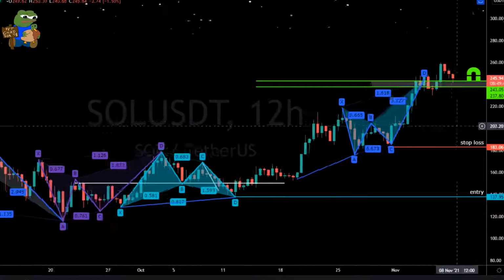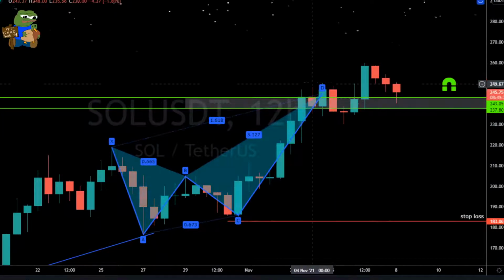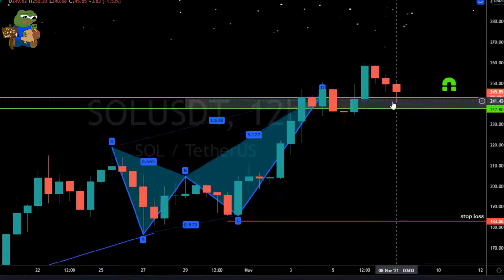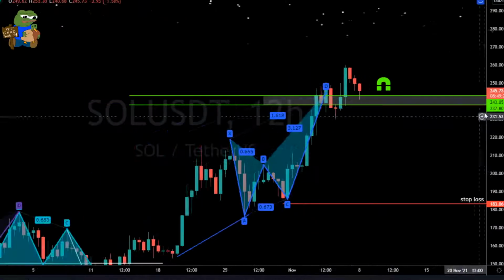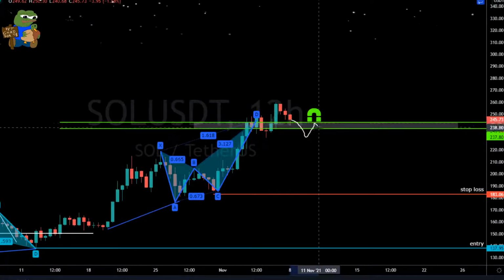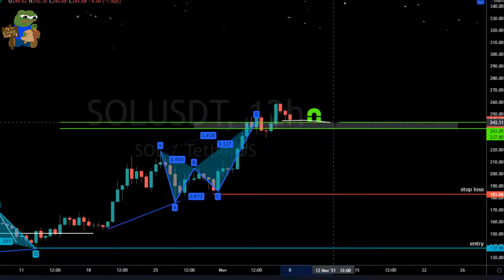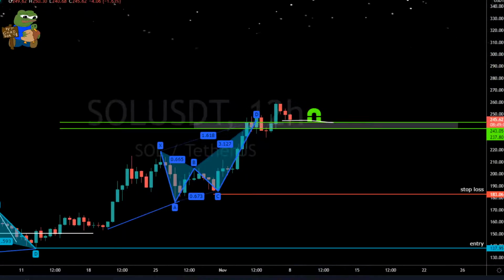Okay, where Sol comes up and it hits the 1618. You hit the target, you have this little sell-off, and then you rally back up again to paint this optimal entry, and now you're selling off. So if Sol gets below that 237 number, you've got to watch out. If it gets below this and you have follow through down, you're going to come all the way back down here. So it's critical that you stay above this.